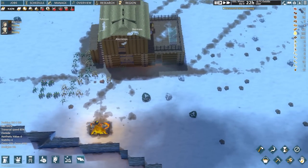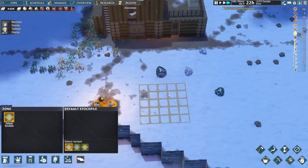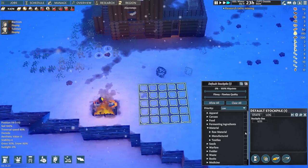Further to that, there are a couple of improvements that I think we can make in so far as all of the storages that we've got. Currently, we're storing everything in this tiny little room over there, and that's really not that good. So instead, I want raw materials brought outside.